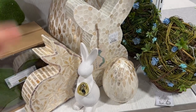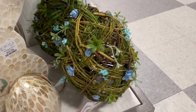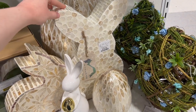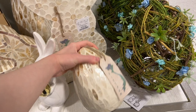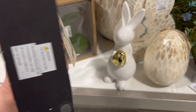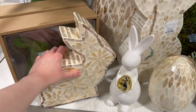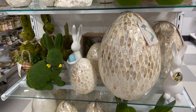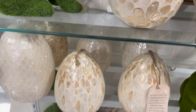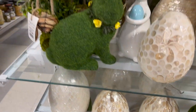I just found this like neutral and green collection that they have over here. This egg right here is going to be $16.99. Then they've got this really pretty bunny for $16.99. This egg here is going to be $12.99, and I just love the neutral colors of these. I think that they are really pretty. That bunny is $14.99. The larger size of the egg here is going to be $39.99, and they've got a few different designs on these smaller eggs. And I also thought that this little bunny here was really cute. This is going to be $12.99.